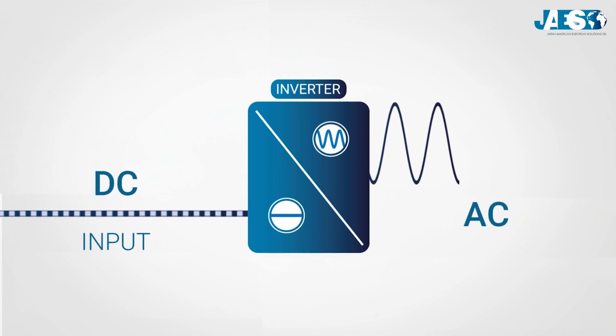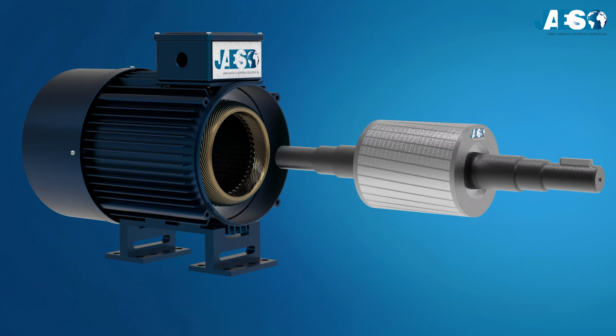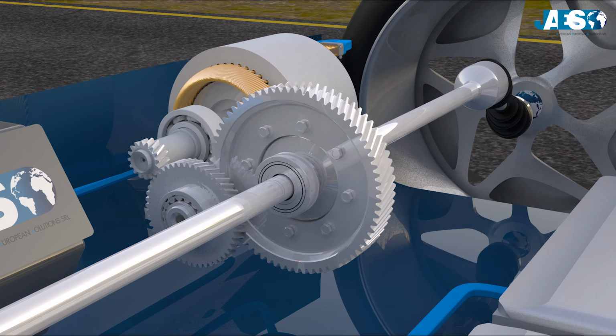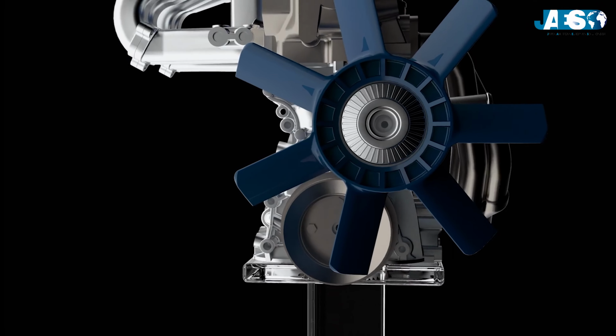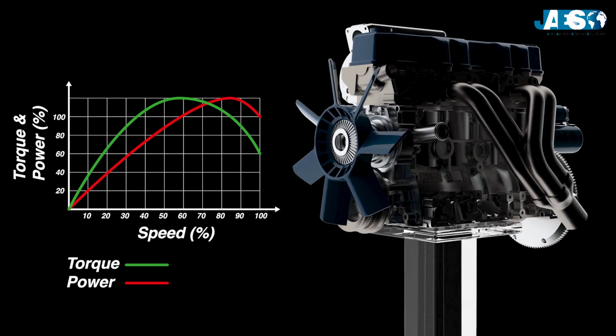If you want to find out how inverter and AC motors work, take a look at our previous videos. The main advantages of electric motors over classic internal combustion engines are different torque and high RPM. In fact, an internal combustion engine produces torque and power only within a limited speed range.